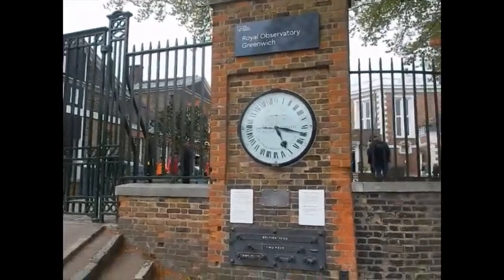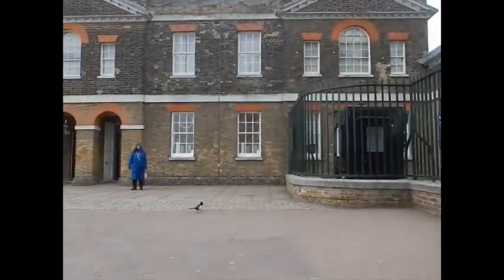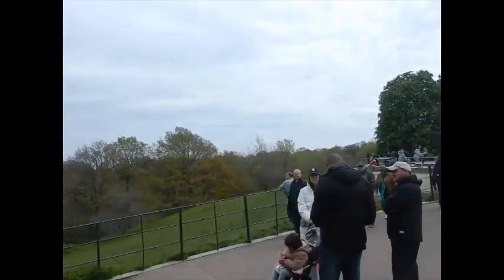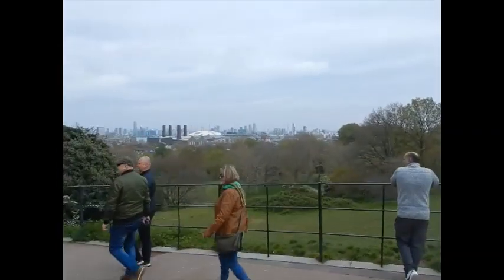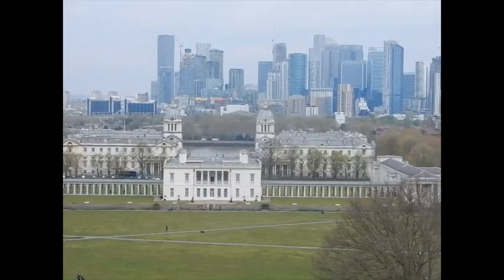Just out of breath, here is the Royal Observatory, where Greenwich Mean Time originates from. And then there's the view. Just go around these trees here. I do not recognize this. I thought it was from 2003. It's completely changed.